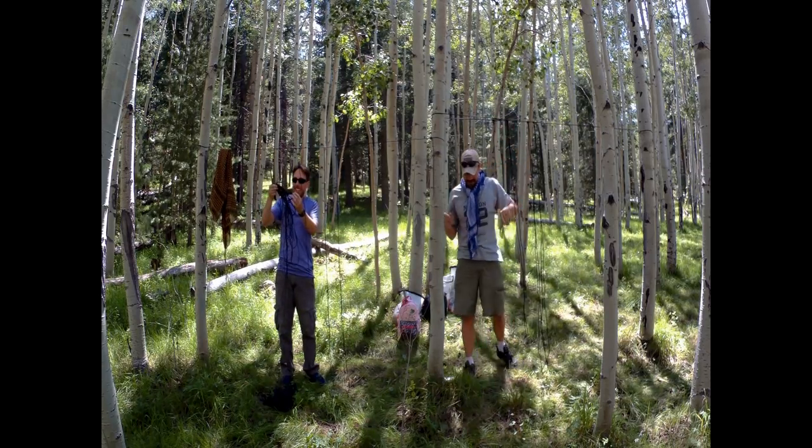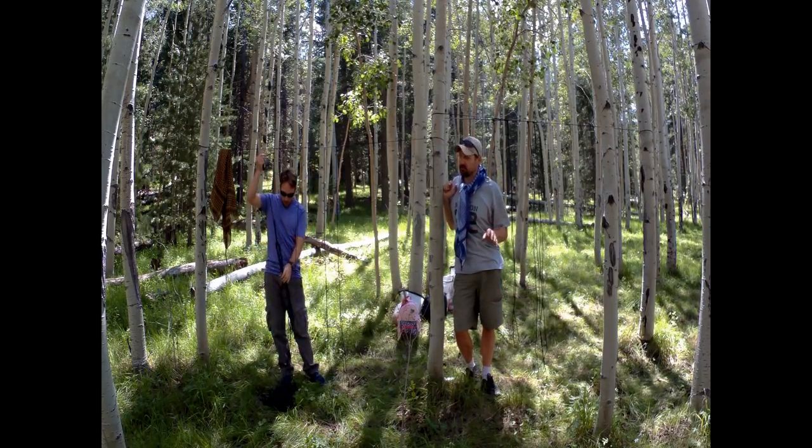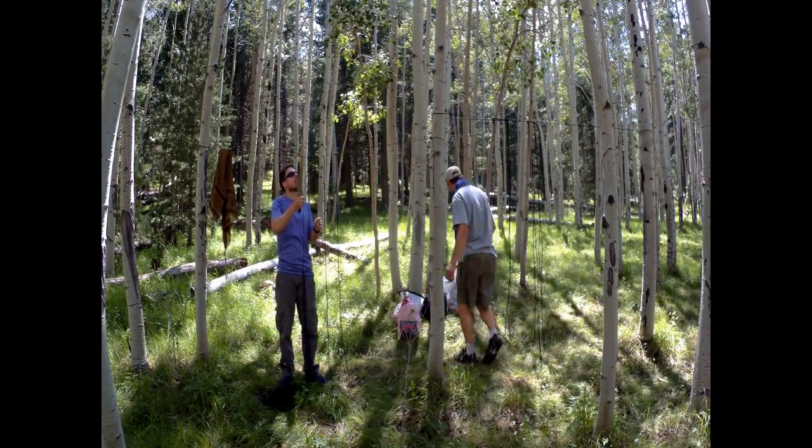So this place that we're at, this is called Locket Meadow. It's in Flagstaff, and we're off of Schultz Pass. That's where we're at. Nice place.